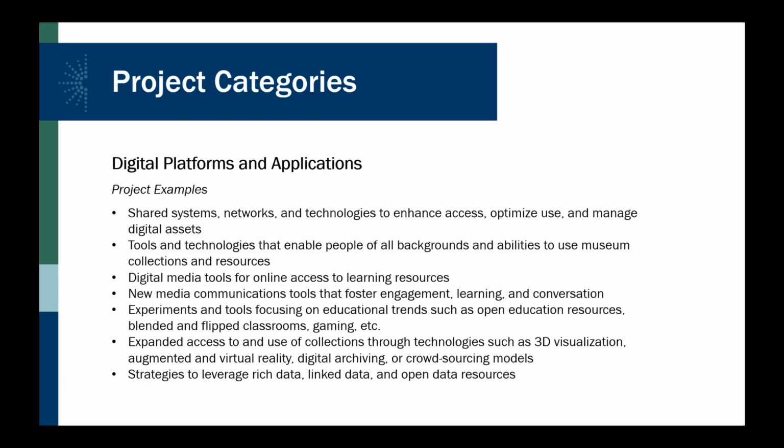Experiments and tools focusing on educational trends such as open education resources, blended and flipped classrooms, gaming, etc. Expanded access to and use of collections through technologies such as 3D visualization, augmented and virtual reality, digital archiving, or crowdsourcing models. Strategies to leverage rich data, linked data, and open data resources.